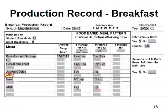Starting in the menu, there are 2 entree choices. Since these are choices to the students, this is indicated with an or: pancakes and sausage or cereal and toast. If students would be allowed to select both items, they could be just listed as menu items, or an and could be used, like it is with the fruit choices. Assorted juice and fruit, indicating the students may have both.